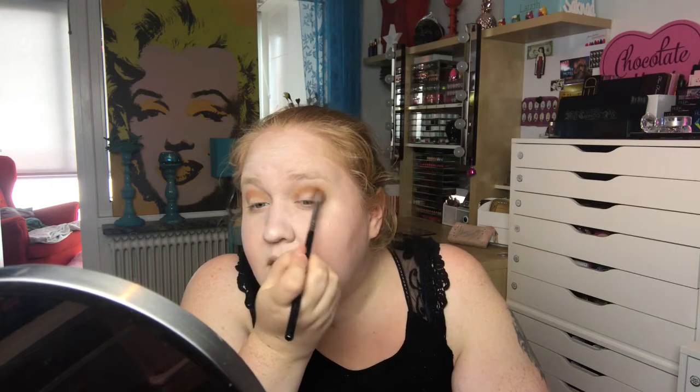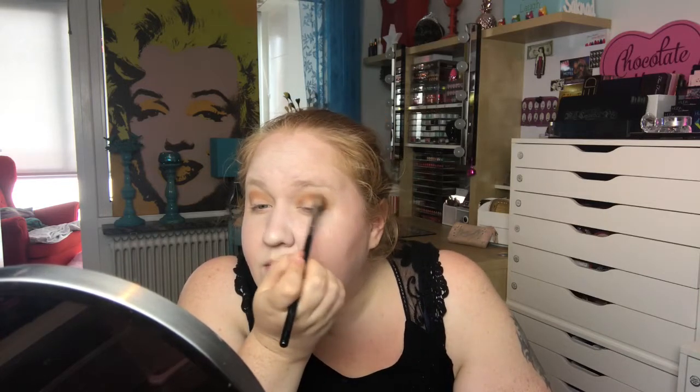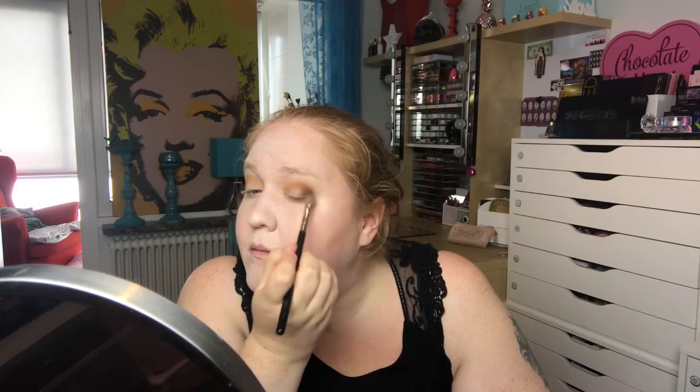Sometimes it's not the shades, it's the brushes that don't go well with the shade you have. So don't blame the shadow until you have tried different brushes or different techniques, you know. I'm just taking it a bit up here.